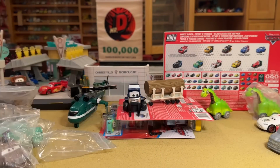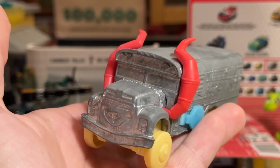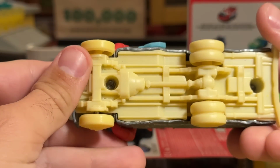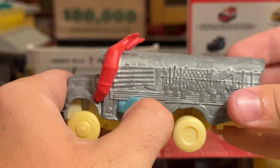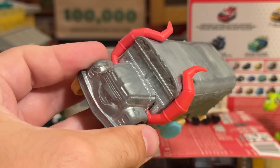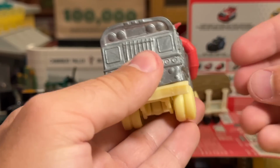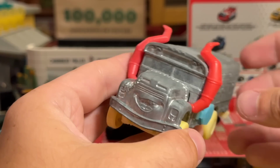All right, so same batch here, but moving on to Cars 3, you have a Miss Fritter here. Probably my favorite of the bunch just because I've always wanted a Miss Fritter prototype. And again, you have the bare metal going on, but a kind of creamy base. You have the stop sign up front here in blue and the red horns, smokestacks, aka. Very heavy, of course. Yeah, she's awesome.